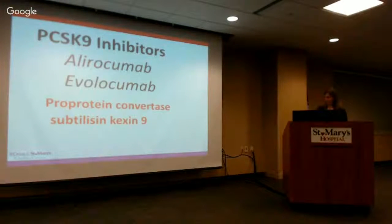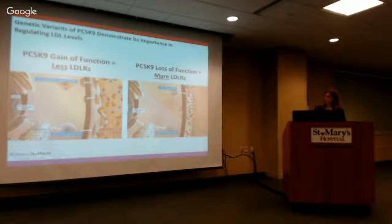PCSK9 inhibitors. If we're not too tired, we can all say proprotein convertase subtilisin kexin type 9. This is the real big deal. There are 2 drugs currently on the market, alirocumab and evolocumab, and this is an entirely new, revolutionary way to lower LDL cholesterol, and again it has to do with the receptors. We know that when there is a gain of function with this particular enzyme, there are fewer LDL receptors available, and vice versa when there's loss of function.